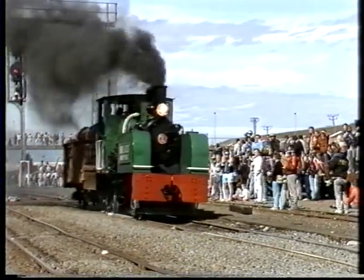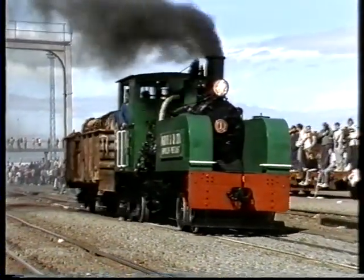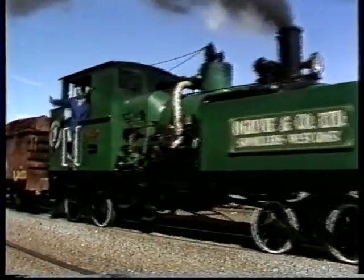New Zealand sawmillers owned a variety of small locomotives. This one from the west coast of the South Island is designated Class V. It's now owned by the Canterbury Steam Preservation Society.